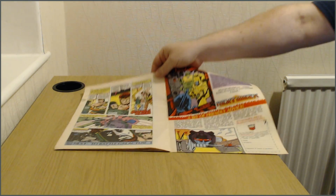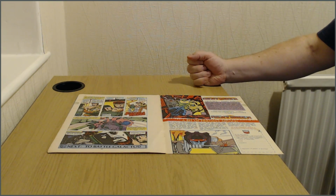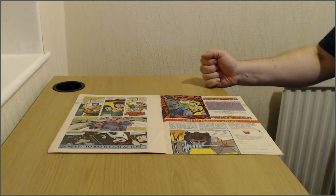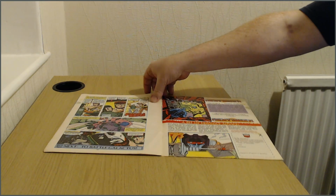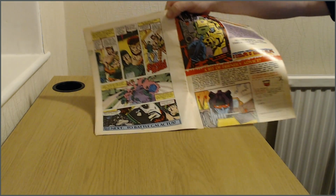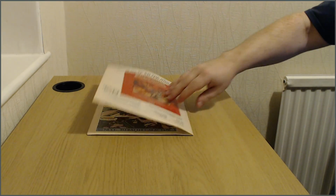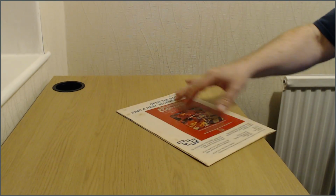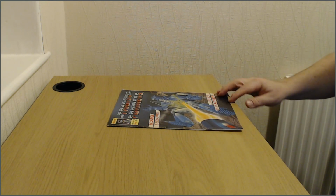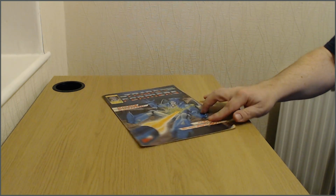And there we've got a nice little coupon which you can give to your newsagent if you want to reserve a copy. And it also gives you a what's coming next. So you can see here that the triple changes are going to be in the next issue. It was really well put together. It never condescended. It didn't treat you like a child at all, which is really interesting, because I'm not really sure what age range they were aiming at.